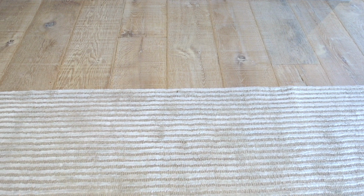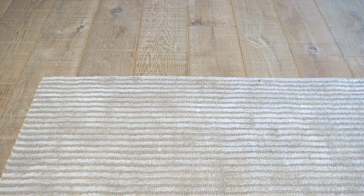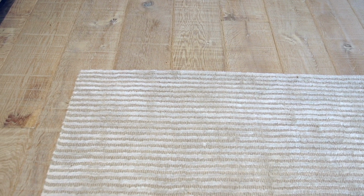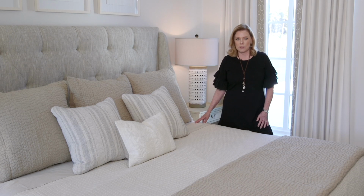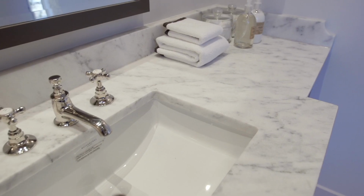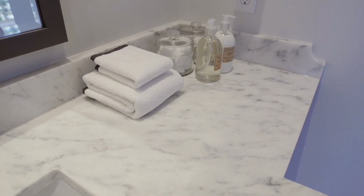This is one of the softest Dash & Albert rugs made. It's cut stripe. They have it in beautiful colors. I've been using it for years. It's a Mrs. Howard favorite, and if you haven't tried it, you really should try it. It's so soft and so luxurious under your feet. In the guest bathrooms, we are using the signature banded white shale towels from Pinecone Hill.